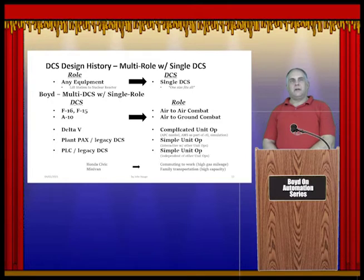For very simple unit operations, a simple PLC or keeping it on the legacy DCS would be sufficient. This might be our test example of a sewer lift station. For something in between, like an evaporator, maybe a plant PAX or legacy DCS would be sufficient.